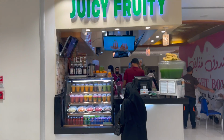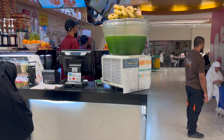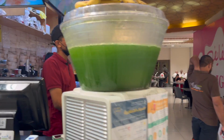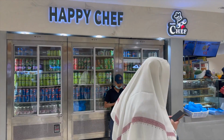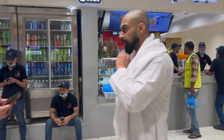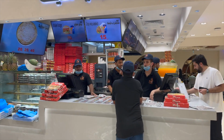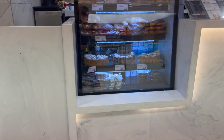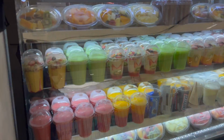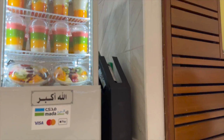And now we're still on the same floor. We have a place called Juicy Fruity, so if you fancy some drinks and some juices. Again, even with this mall, they are opening lots of new stores. You can just see on the side there, they are opening a new dessert place. We have this place called Happy Chef. I got a burger from this place. And we have a place here called Juice Corner. So they do, again, pastries, juices, drinks, lots of nice things. So you can choose this place if you want to.